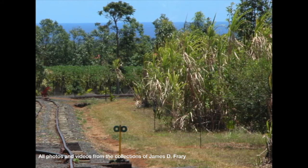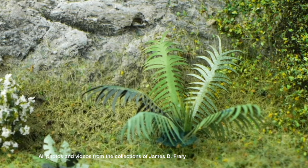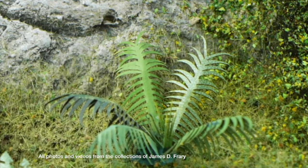I started by asking my friend Hal at AtlanticScaleModelers.com if he could laser cut me some leaves that looked like they came from one of the large tropical plants. Here's a sample he sent. These were laser cut just on green craft paper, and they look pretty good.